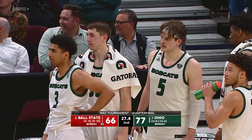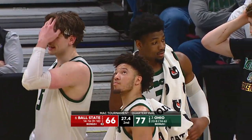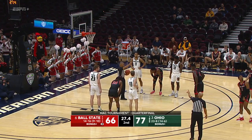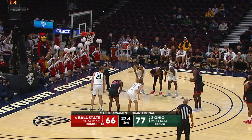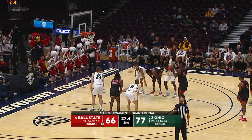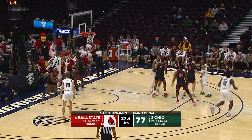Yeah, this pro green and white Ohio crowd letting loose with the famous OU, oh yeah, chant. So you've heard that a time or two. I've heard it a time or a thousand, yeah. Oh yeah. They've had a terrific season. Going to take them to the MAC semifinals tomorrow night.